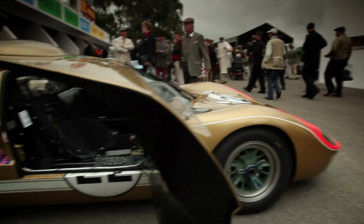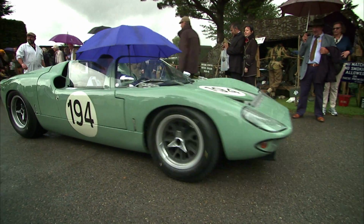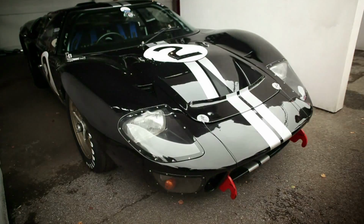There's something of everything here. We've got four of the Mark IIs. We have one of the prototype roadsters. The car next to it had the minor achievement of winning Le Mans in 1966.